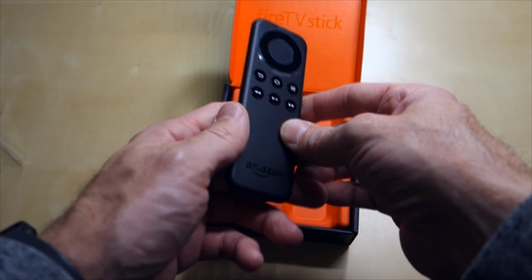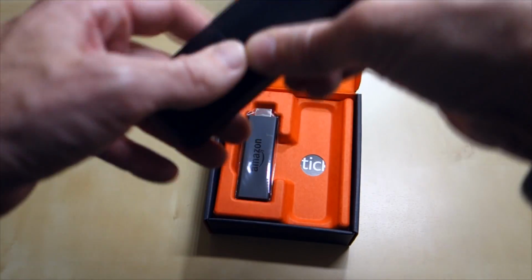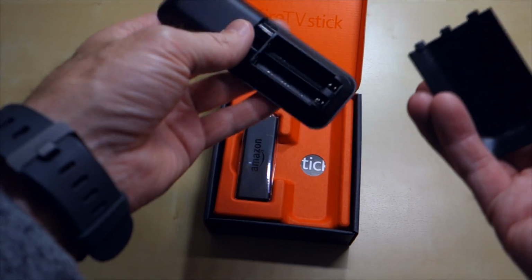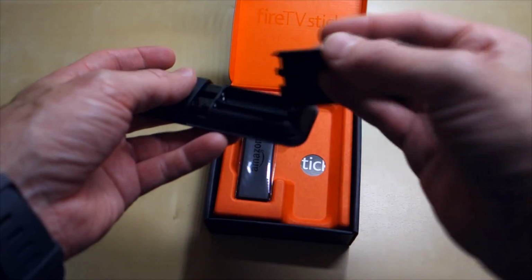Now, very first impression of it, it is very lightweight. I'm going to expect that's probably due to it doesn't have any batteries in it. Let's just check. Yeah, and after fighting with it for just a couple of seconds there, it does take 2 AAA batteries, which don't appear to be included.